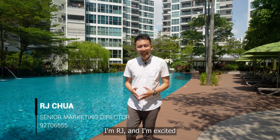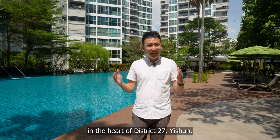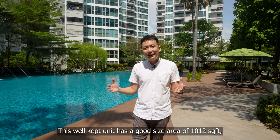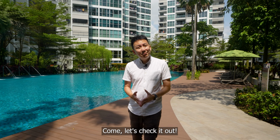Everyone, I'm RJ and I'm excited to take you on a home tour of this amazing 3-bedroom condo at 8 Courtyards in the heart of District 27, Yishun. This well-kept unit has a good size area of 1,012 square feet, perfect for families who value space and comfort. Come, let's check it out.